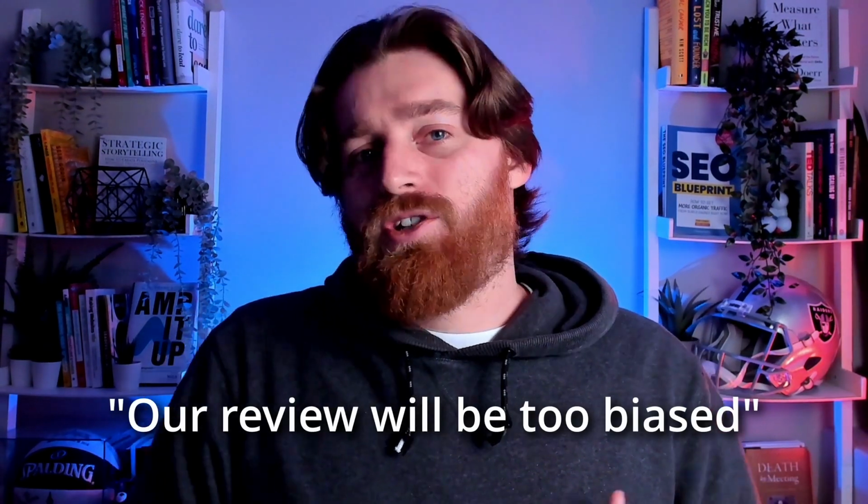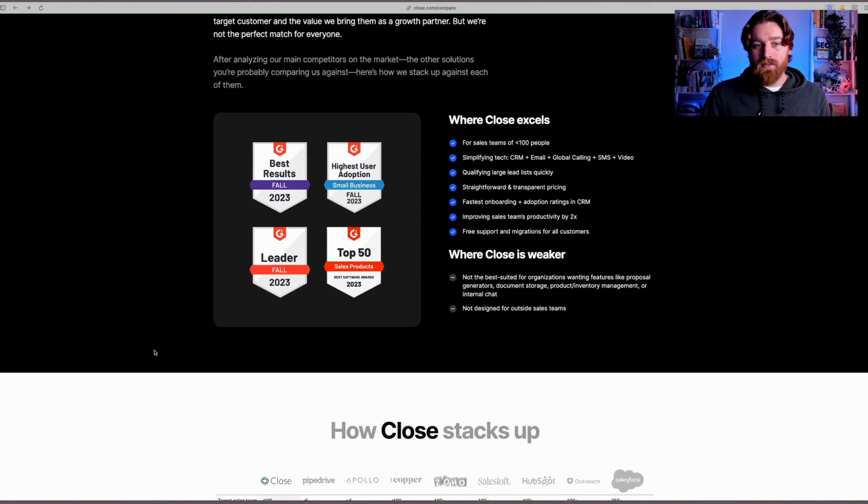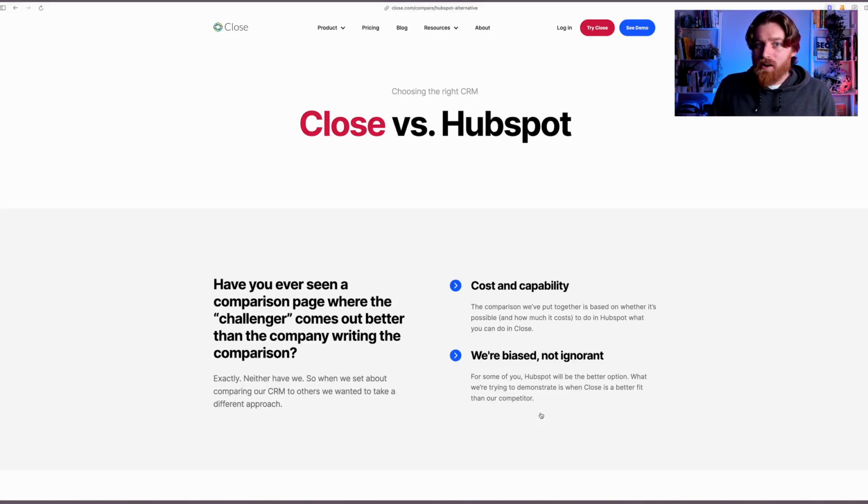The second hesitation: our review will be so biased, so we shouldn't even do it anyway. Yeah, you're right. There's going to be bias, and that is totally okay. There's ways around that. There's ways you can work with that and use it to your favor. All right, one of my favorite examples is Close CRM with all of their comparison pages to folks like Pipedrive, HubSpot, etc. Above the fold on these pages, they address that fact head on, right?